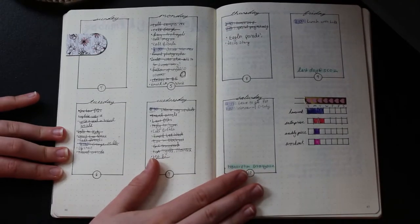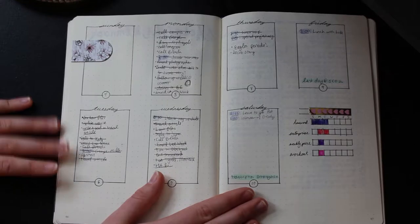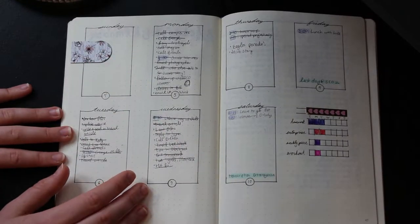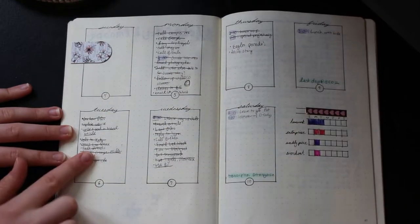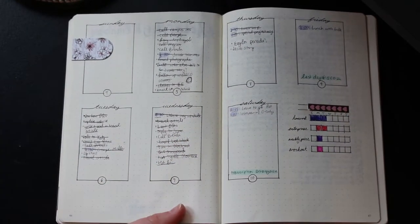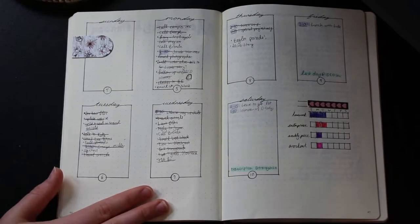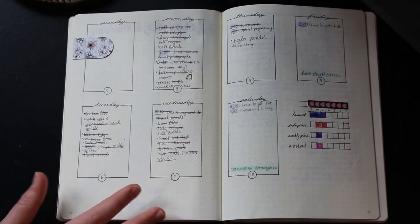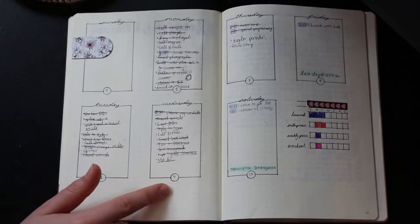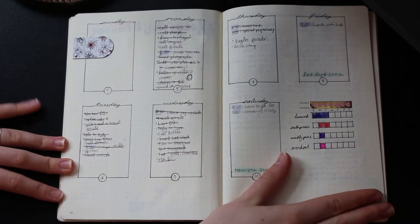I have the other weekly spread that I started using. This is one that I like a lot better. It just worked better for me having the dedicated boxes, having all of them illustrated this way, and then having trackers on the side. This is something that I plan to stick with. You'll see that in my current weekly spread. I just really liked the way it turned out. I liked the circle detail that I did with the hole that's at the top of every ruler.